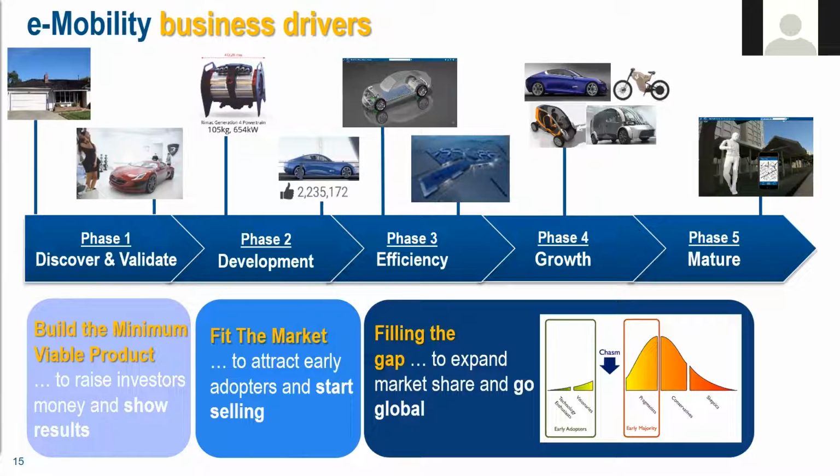Next, we need to fit the market. Why? Because we might have some angel investors who can support us in our initial stages. But as you start growing in such an industry, you would need more and more capital to expand yourself. So to attract these early adopters and to start selling your products, you need to fit the market as well.